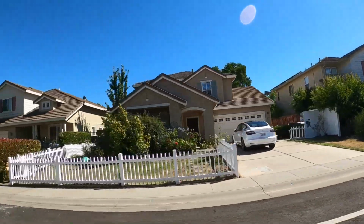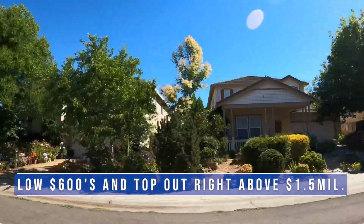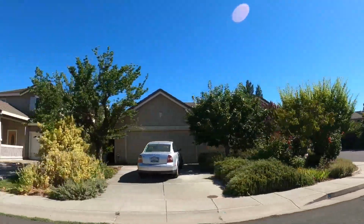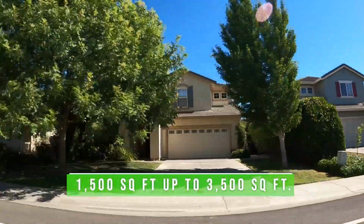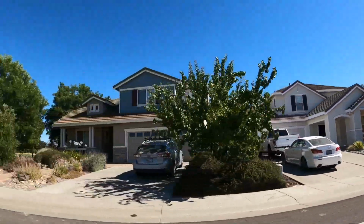Typically the homes in this area of town start anywhere in the low 600s, and they top out right at about 1.5 million. These are 3 to 6 bedroom homes that range in size from 1,500 square feet all the way up to about 3,500 square feet, with some of these homes having awesome views of the golf course. Yeah, whether you're on a fairway or a green.